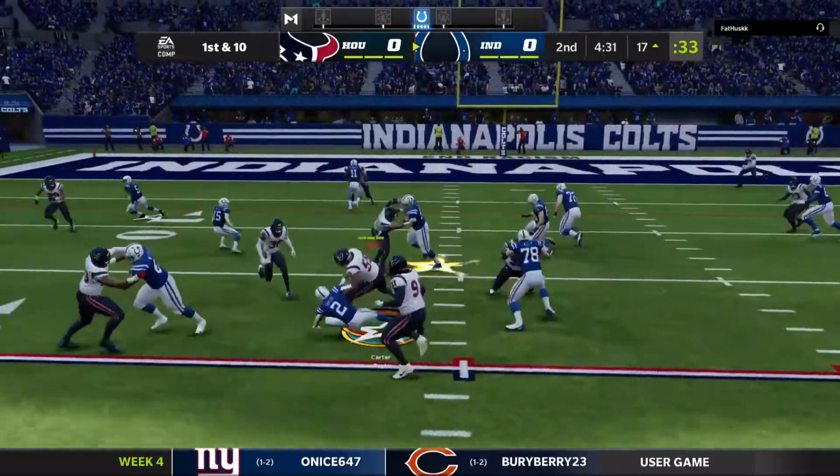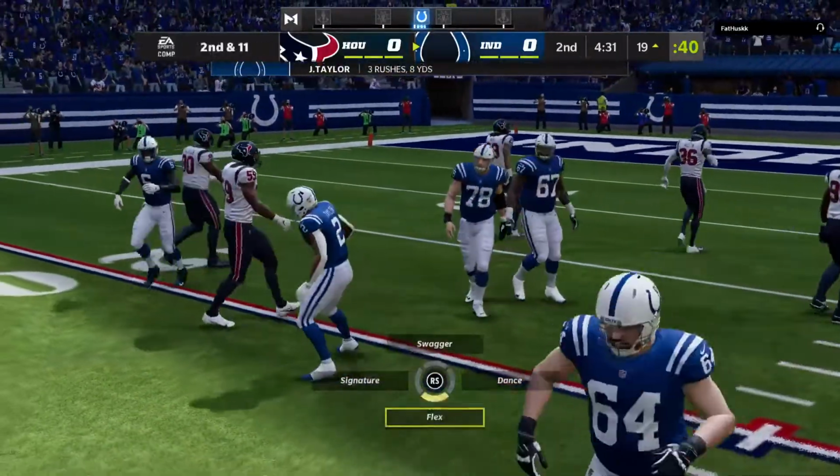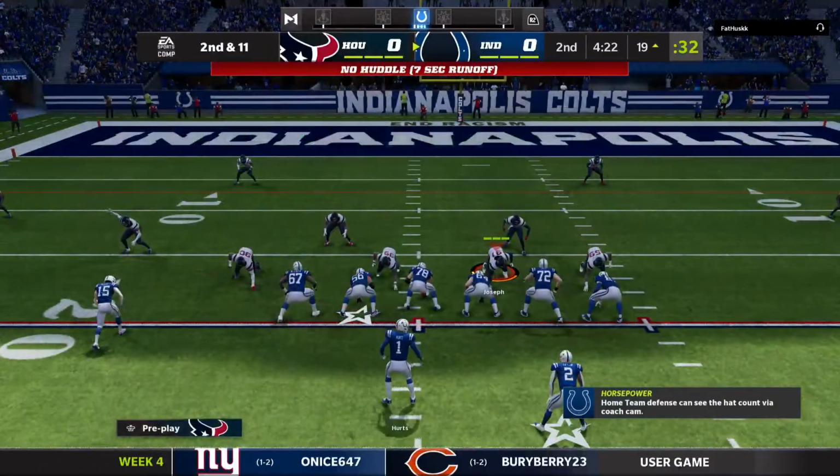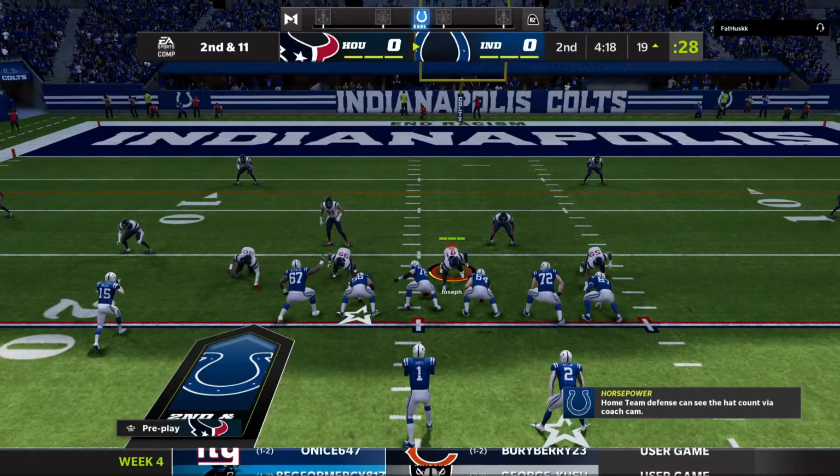Oh, the option to give to Taylor here. And they'll lose yardage here. Knocked back to the 19-yard line. Maybe just a slight detour on what's been a strong drive. Here's 2nd and 11.